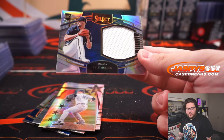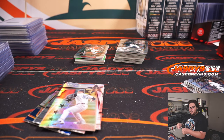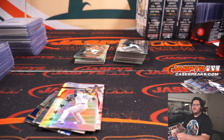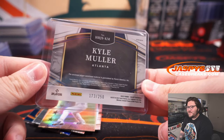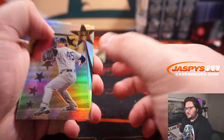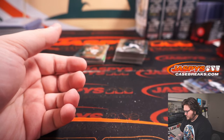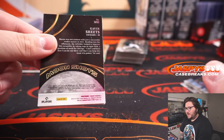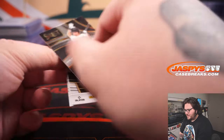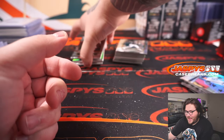Kyle Mulder, horizontal on the patch. Atlanta, Mark Bear, he's out of 250. Source, what a menace. 173 out of 250. Weird on the back here, by the way. A lot of pink on this Gavin Sheik. It's not a parallel, but interesting. Sorry, I caught it while opening the pack.